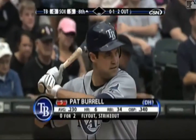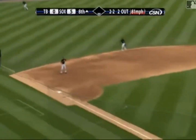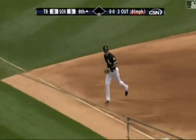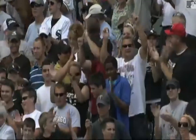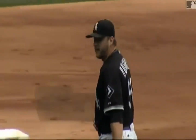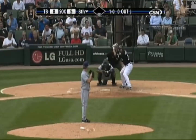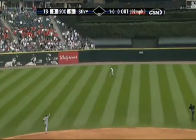The 2-2 pitch. Line drive. Call your sons, call your daughters, call your friends, call your neighbors. Mark Buehrle has a perfect game going to the 9th. He has reached base for the Rays as the ball is hit high and deep into center field.